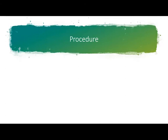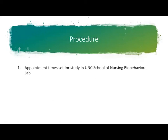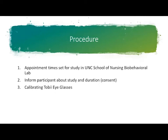In terms of the actual procedure of the study, first, the appointment times were set for the study, and this was conducted in the UNC School of Nursing Biobehavioral Lab. Once they came in, we informed the participant about the study and the duration, and gave them informed consent. Once they accepted, we helped them calibrate the 2B eyeglasses and introduce them to what data it collects.